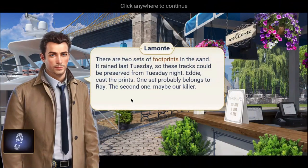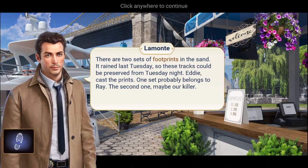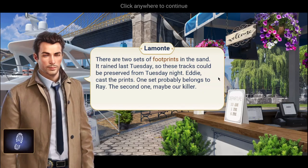Sense of footprints in the sand. It rained last Tuesday, so these tracks could be preserved from Tuesday night. Eddie, cast the prints. One set probably belongs to Red. The second one, maybe our killer.